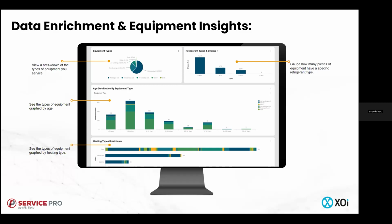What you see here is an example of what those insights can look like in practice. It's a really cool dashboard that we have. This is only showing a very small subset of the data that we can actually provide. But you can see what types of equipment are in service, which refrigerants they use, how old they are, maybe what heating methods they're relying on, all visualized in a way that your office and your customer can understand at a glance. I think this becomes a critical tool for building trust, because you're not just telling customers what needs to be done, but showing them why you're making those recommendations.